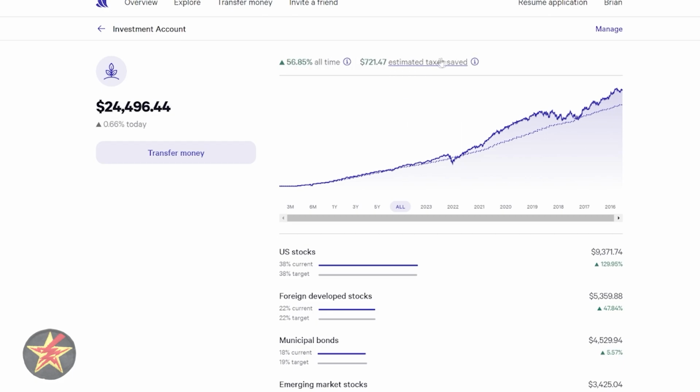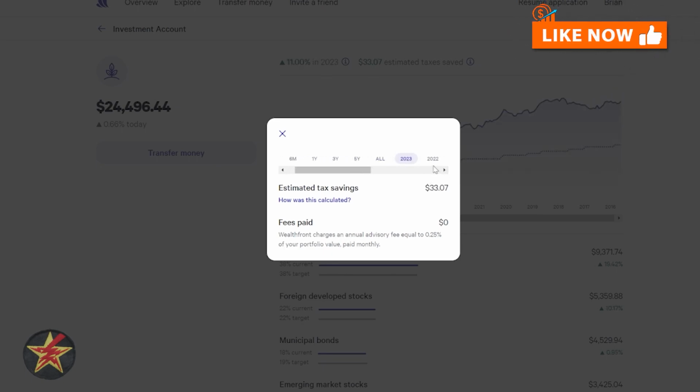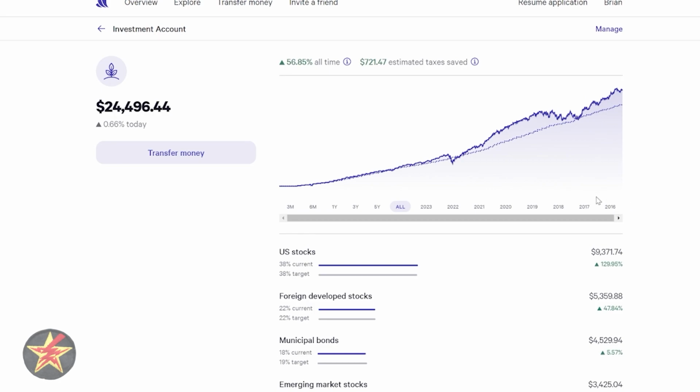Here you can see estimated tax savings. That is because it tax loss harvests things. So in 2023, I've only done 33.7 cents, but in 2022, you could see $367 of tax loss harvesting. That means that it will sell underappreciated assets and buy other ones to offset. And on paper, you take a loss, which is deductible in your taxes at the end of the year. That is a very nice feature that Wealthfront has that I really appreciate.